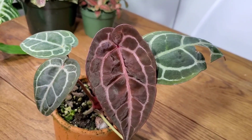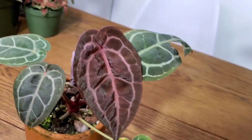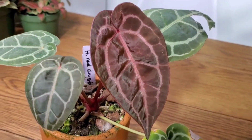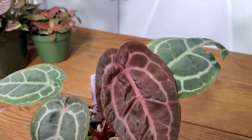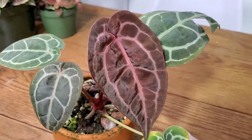And here is my Anthurium Red Crystallinum again, but look at that, it looks like crushed velvet. So pretty. And I feel like that's a pretty romantic looking fabric. Crushed velvet, right? Very Valentine's-y.